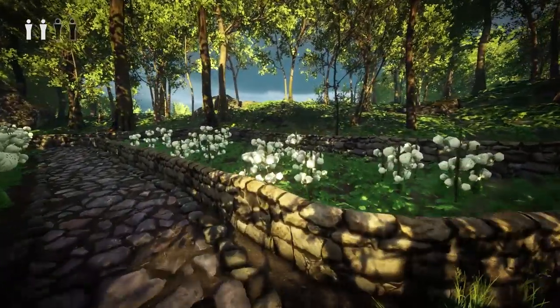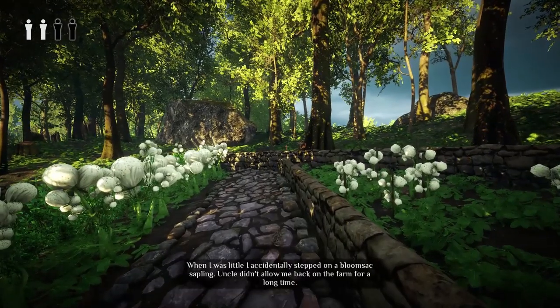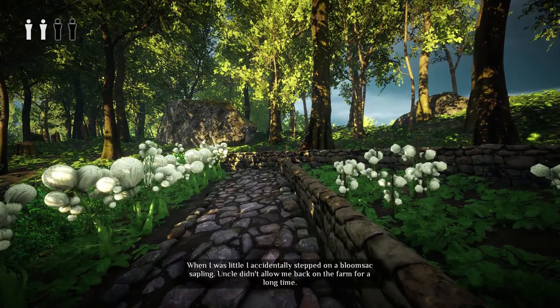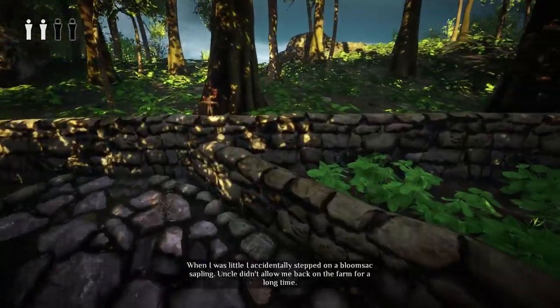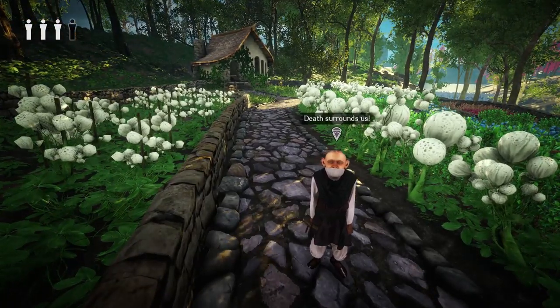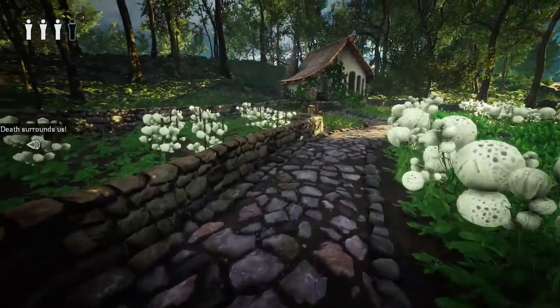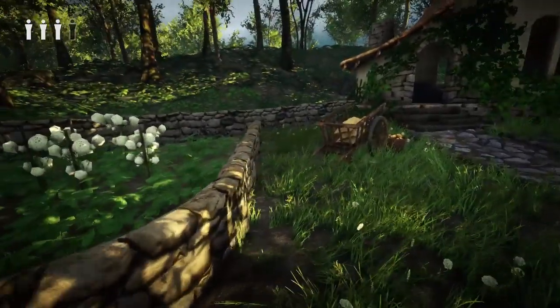I doubt it would be down here. Oh wait, I see him. When I was little, I accidentally stepped on a bloomsack sapling. Uncle didn't allow me back on the farm for a long time. Okay, 3, Toma. Death surrounds us. We need 1 more. Where would it be?